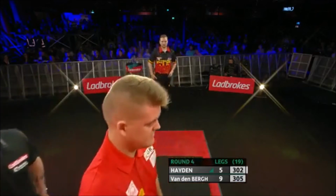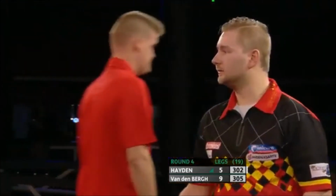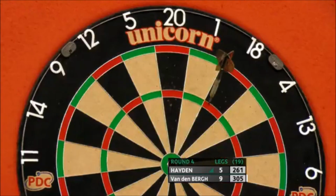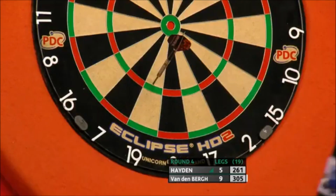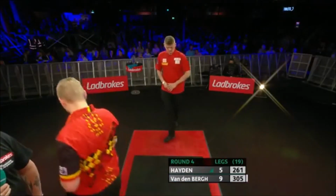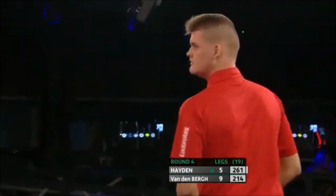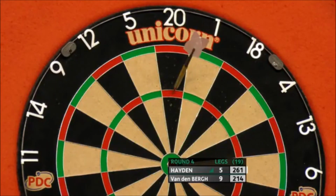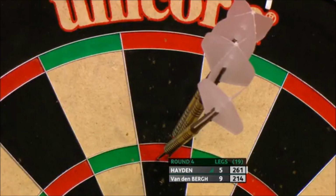Yet again, Rhys Hayden is doing the right thing by using the 18s first. It could be something that Bergh uses too. He'll stay there and try to get the 162, fails. But that's okay. Puts himself a dart ahead and forces Rhys to get himself into the finishing zone, which he will do now. He should do at least. He's going to be south of 100.